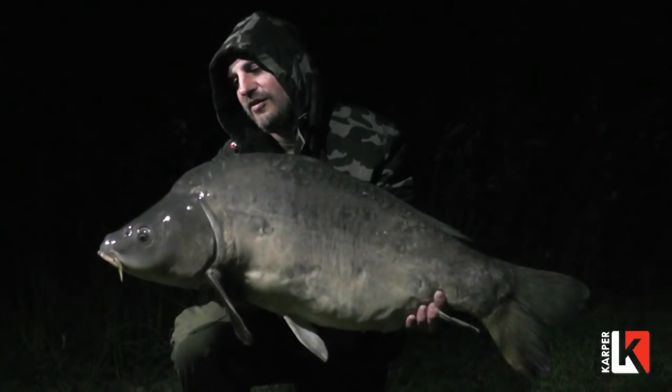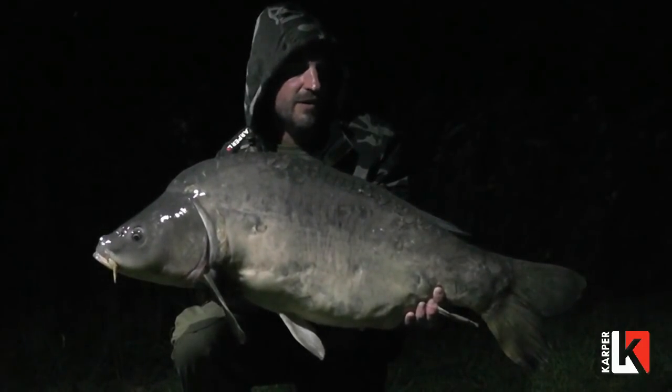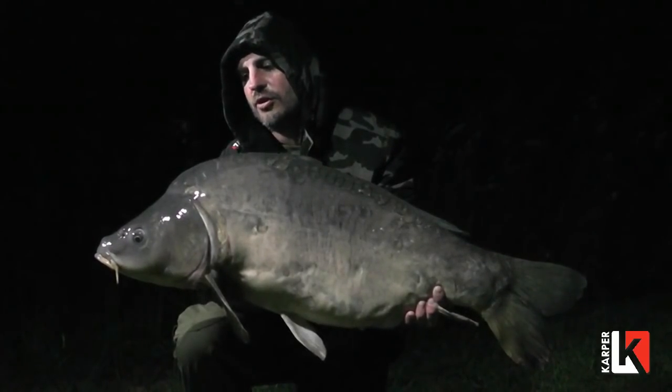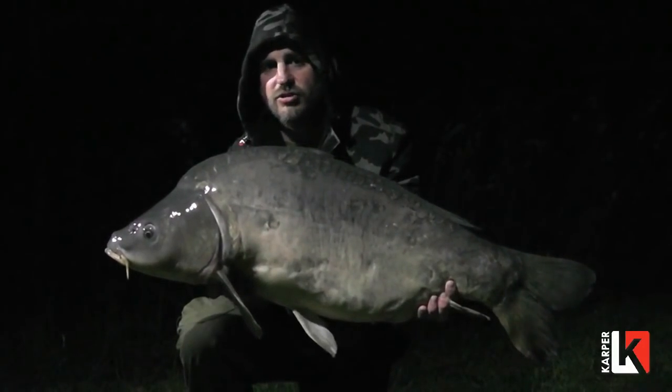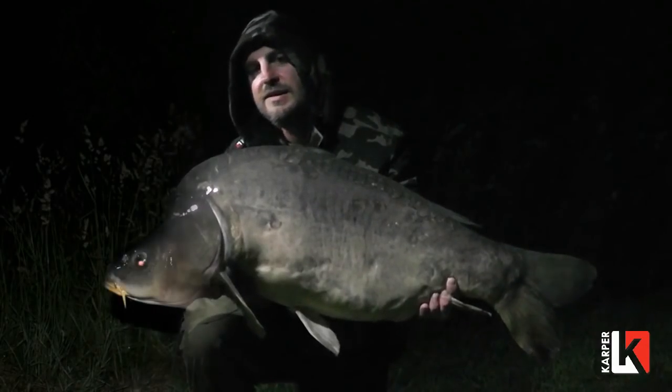Fish number 15 now the session for me, 31 pound 2 ounce, hard fighting mirror. This came on ultra fluoro coconut white, 40 mil on a multi rig again over a bed of RS, same spot. It just seems to be tearing it up. This was a real hard fighter.